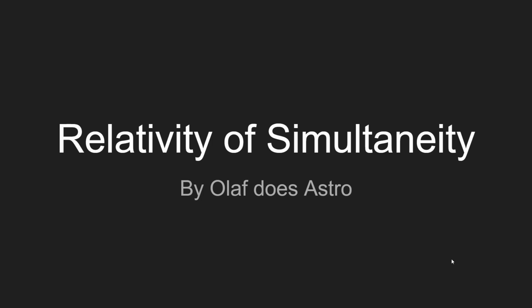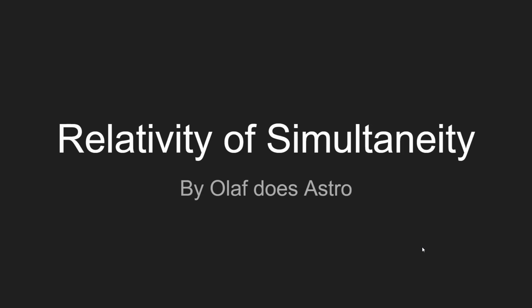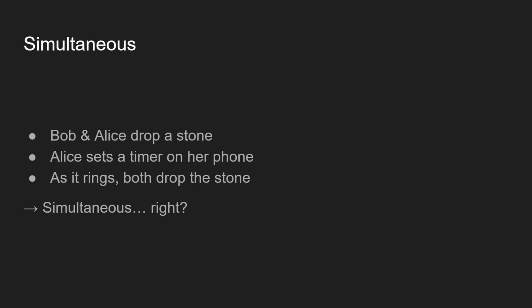So, relativity of simultaneity, or however it is pronounced in English, that's actually a more nuanced and complicated topic, somewhat unsurprisingly. Let's say, what do we mean by simultaneous in everyday English?